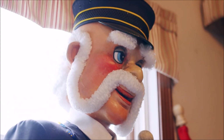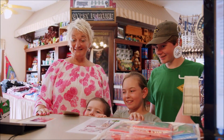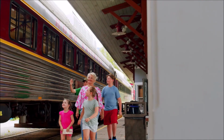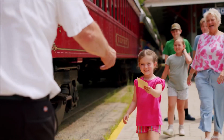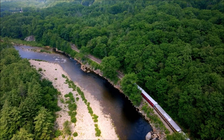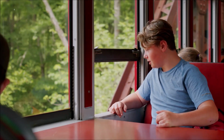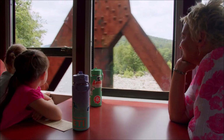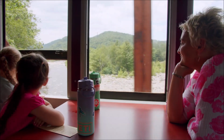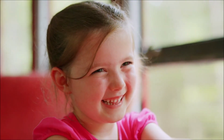It started in 1987 with Eddie and Brenda Clark. They had a vision that people would like to go for a train ride, and the rest is history. We follow the Pemigewasset River through the valleys, and people like to see the river. You get to see the nostalgic part of the train from different eras that run through railroad history, and they're all exciting to see.